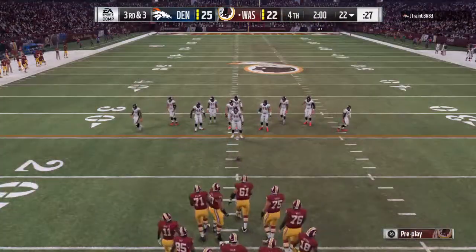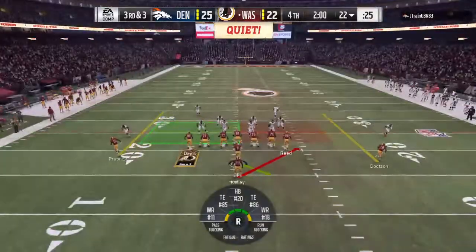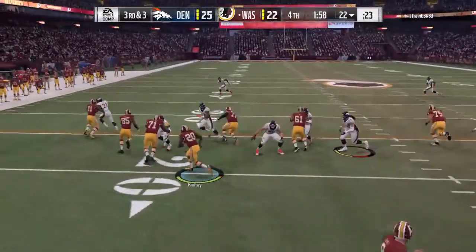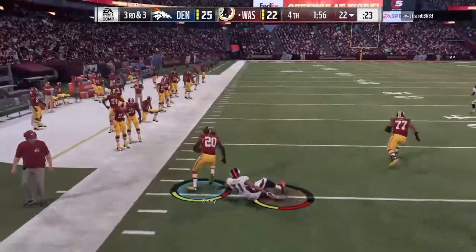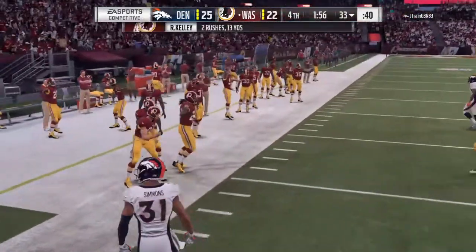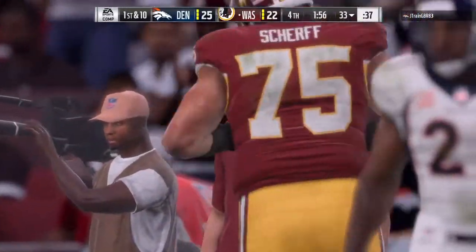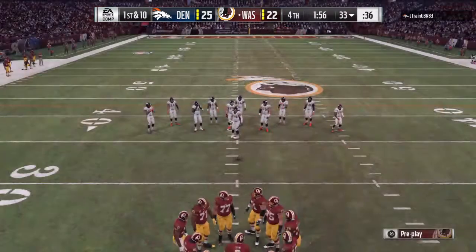The Redskins on 3rd down. They've converted 3 out of 5 thus far. This time it's 3rd and 3. They'll try to run for it with Kelly. Broken tackle for Kelly. And he is out of bounds, getting it across the 30-yard line. The pickup of 11, and it moves the chains.